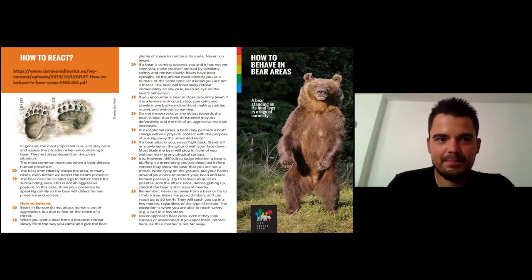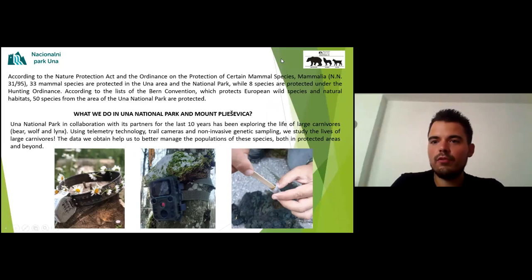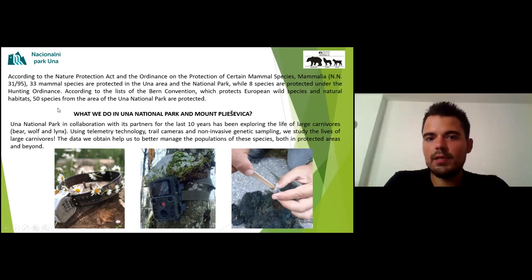Okay, let's move on now to what we do in the national park and mountain desert. Una National Park, in collaboration with its partners, for the last 10 years has been exploring the life of large carnivores like bear, wolf, and lynx. And how do we do that? We are using telemetry technology, like this collar. We are using trail cameras, and we are using non-invasive genetic sampling to study the lives of large carnivores. And the data that we obtain help us to better manage the populations of these species, both in protected areas and beyond.